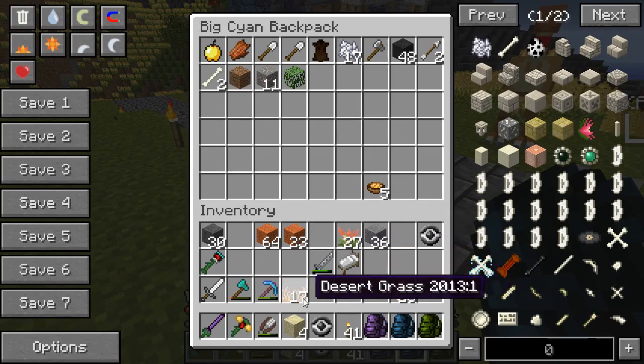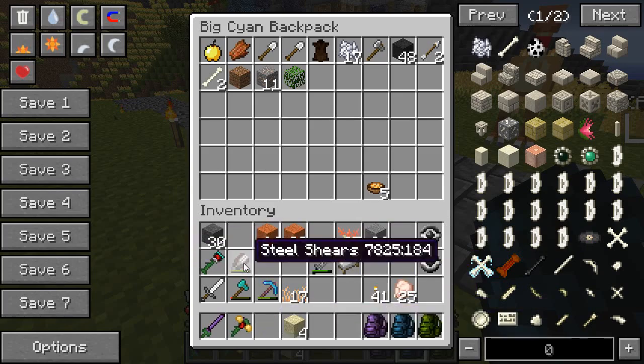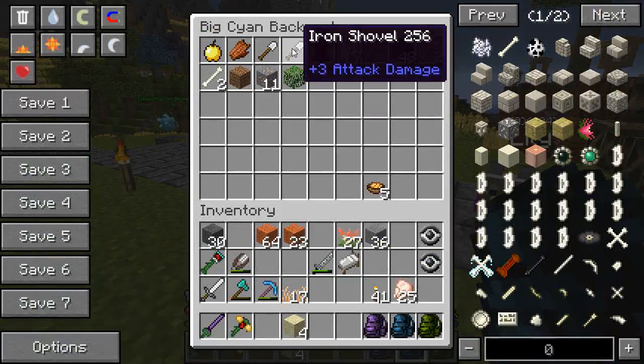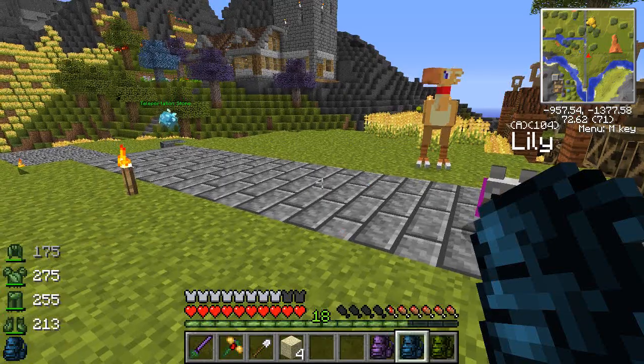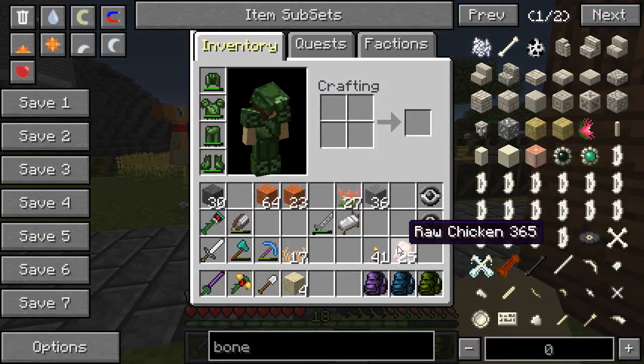All right, we'll put the iron ore away, oak leaves. I'll keep the sand, put this away. I'll keep the safari nets in case I have to temporarily catch the werewolves in question. Actually, I probably could use one of these shovels to do a little bit of digging. All right, I got your dog food. Yes, I did. All right.